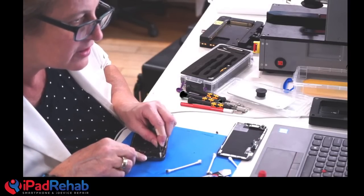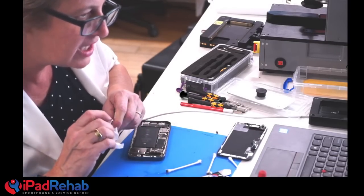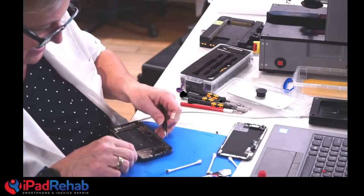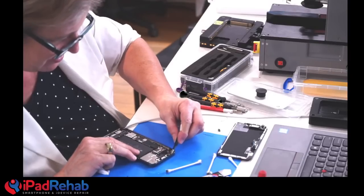I work for you, break, I fix. We're authorized. We didn't use any of that equipment. We just slapped a new screen on with no adhesive. Apple authorized, slap it on there.